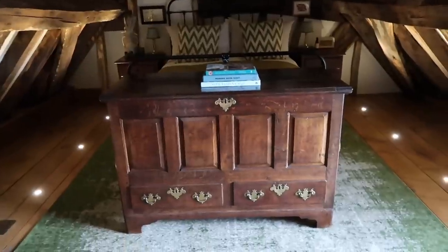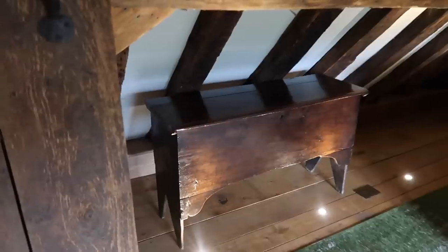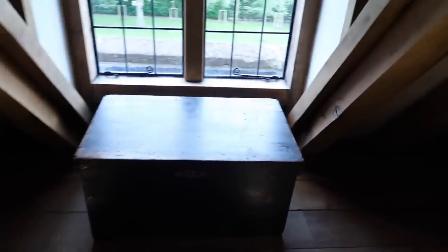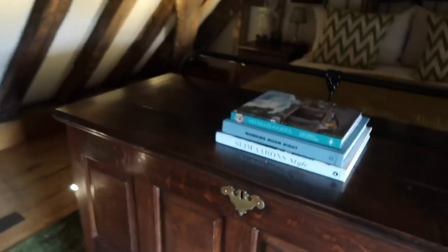Well, it appears my husband is literally collecting trunks in this bedroom. We have got this one here at the end of the bed. We've got one here. Goodness knows what that's all about. And another one here. This is crazy. It's like Captain Jack Sparrow is using my top floor bedroom to keep all of his Soho House dressing gowns. That is so funny.